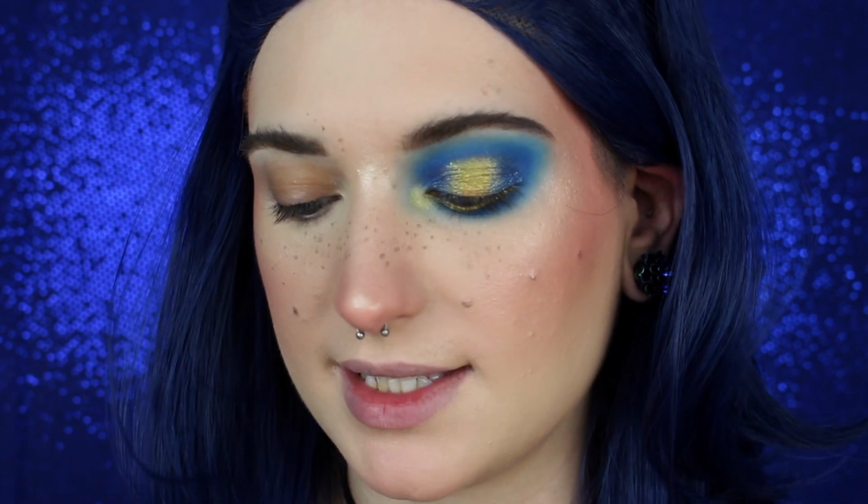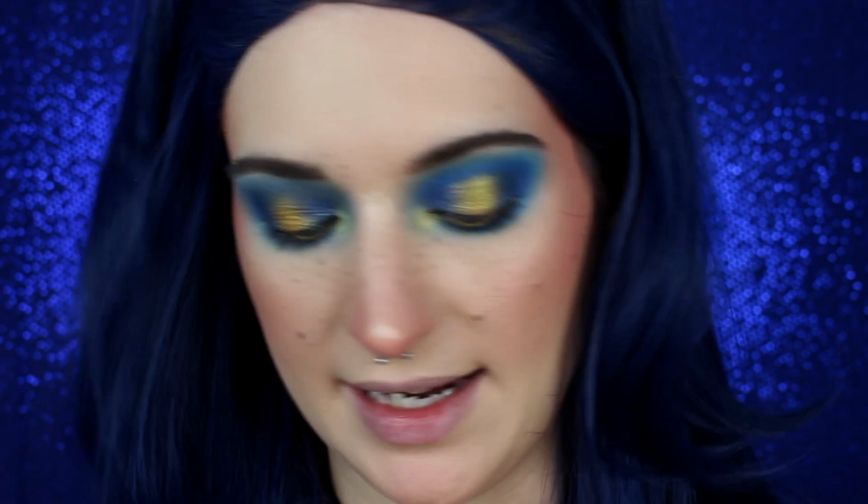But I think I'm gonna do the other eye first so that I can use one of these brushes so I don't have to dirty another one. So I'm gonna do the same thing to the other eye and I will be right back. All right, we're back with 2 eyes done. So let's dip into that sarcophagus glitter.